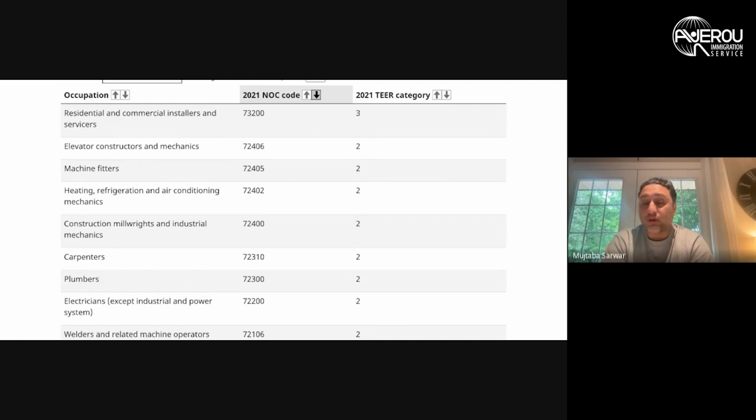And also, if you do already have a certificate, obviously you can come talk to us, and we will be able to point you in the right direction for pathways, both at the federal and provincial level. Pretty much every province in Canada has some type of skilled trade pathway. And then the federal government certainly has its own category for skilled trades as well.